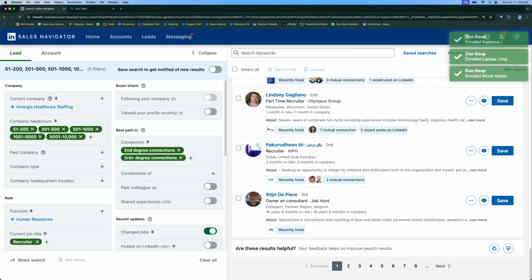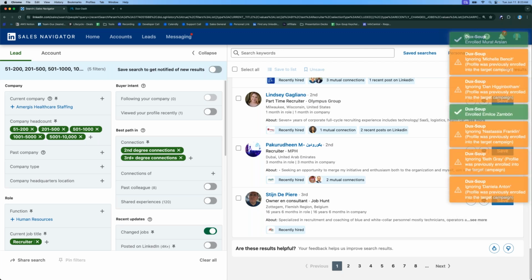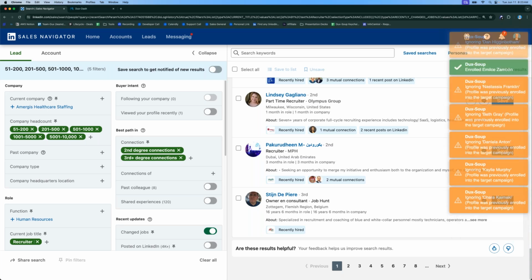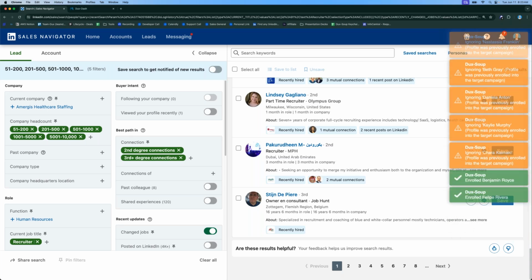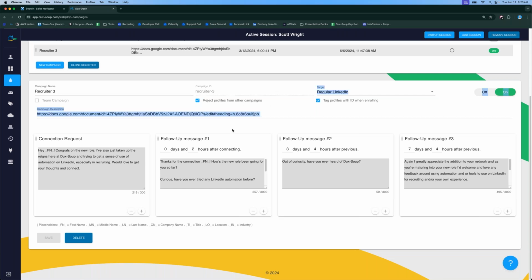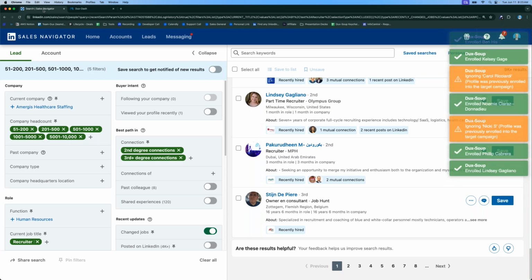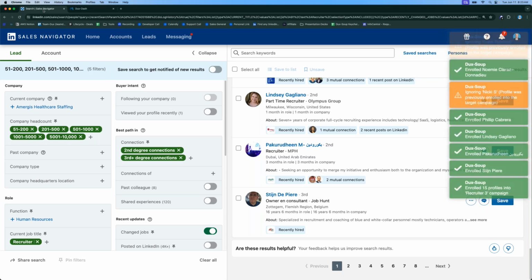So as you can see, as we've launched this, it is enrolling the first 3 people, and then it ignored the next few people because they were previously enrolled into a different campaign or the same campaign, which is exactly how we have, as you can see here, this turned on, the reject profiles from other campaigns. So it's working as it should, right? It's skipping over all those people, and it will now go page by page until it hits 100.